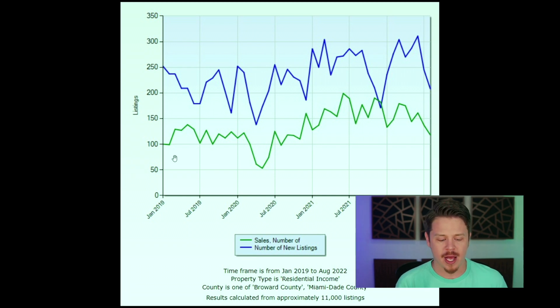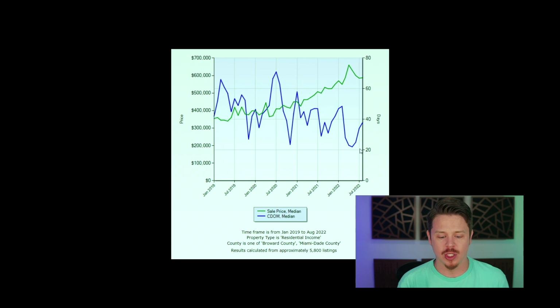Now, as far as the number of sales, we've seen both sales and new listings go down, right, as of the last few months. So what does that tell us? If there's fewer sales and fewer new listings, well, there's less inventory, but also there's less demand, right? Well, why is there less demand? Maybe because interest rates have just gone absolutely insane, right? We're going to be talking about this in this video some more, but keep in mind that sales are down and new inventory is also down, as well as overall supply, which is the active listings.